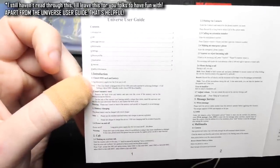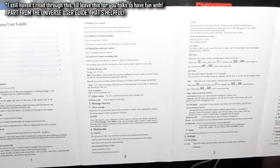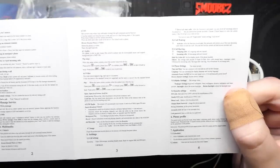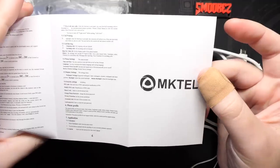If you want to pause and if you find anything funny, feel free to let me know. Then the second page, once again, if there's anything funny, feel free to let me know because I can barely see what's on here. Then this one, page 3. All right. Page 4 looks a little something like this. Hopefully you can see everything. And then page 5 is just MKTEL.